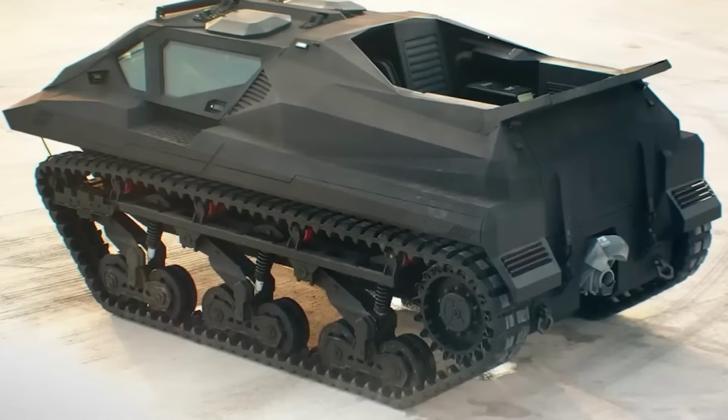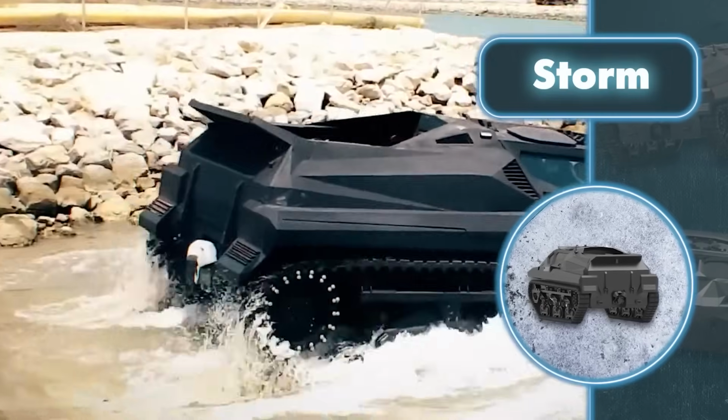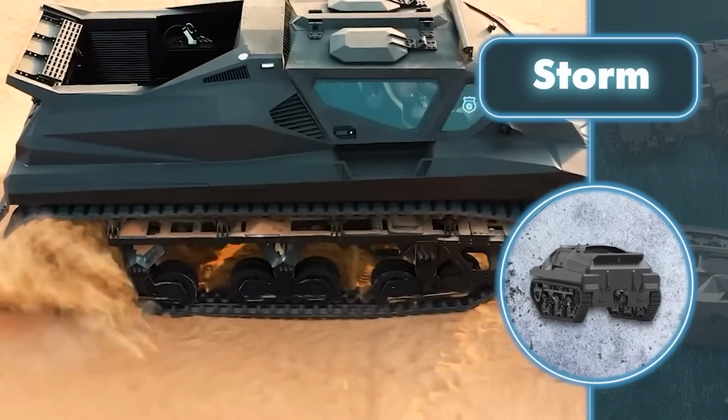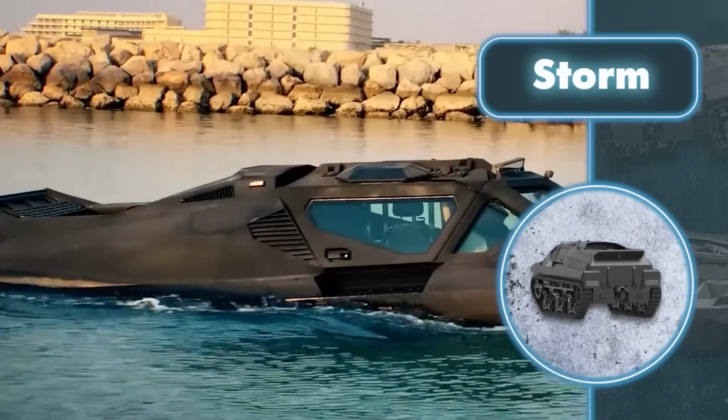The car's excellent performance owes much to its powerful engine. With a 2,500 horsepower hybrid engine, it's perfect for survival scenarios, enabling speeds of up to 87 miles per hour on land and 19 miles per hour on water.